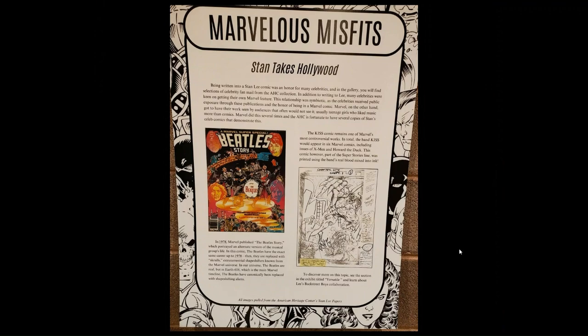And a bit about the Beatles, which that's George Perez and Klaus Janson doing the artwork there. I think David Kraft might have written that. And then there, I don't even know if that's Morbius or who it is. So let's see. Does this give me?